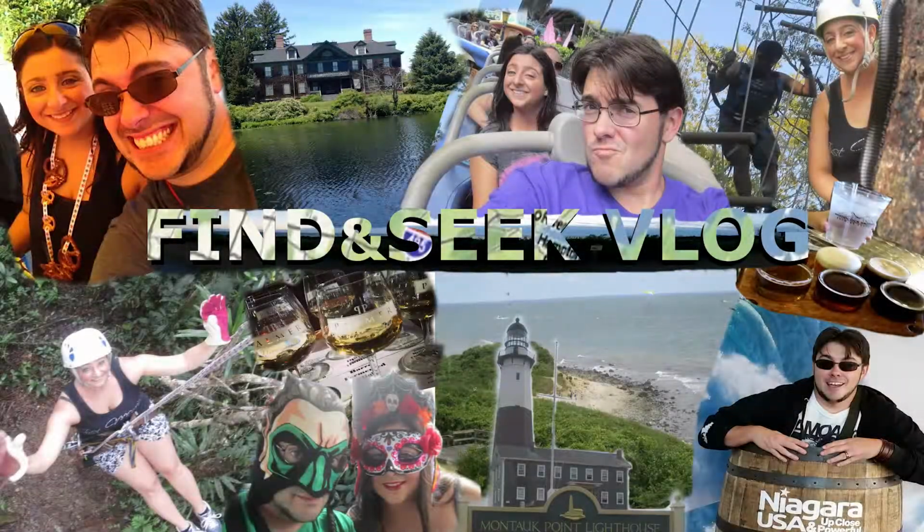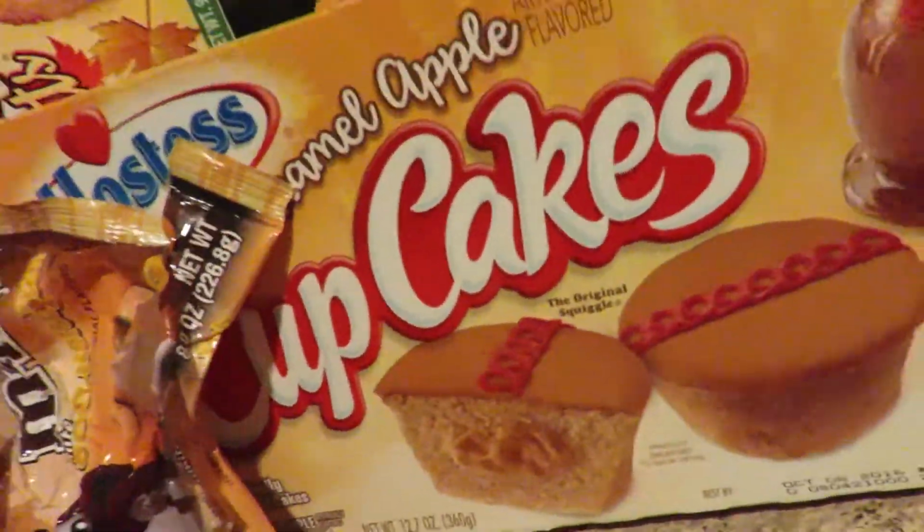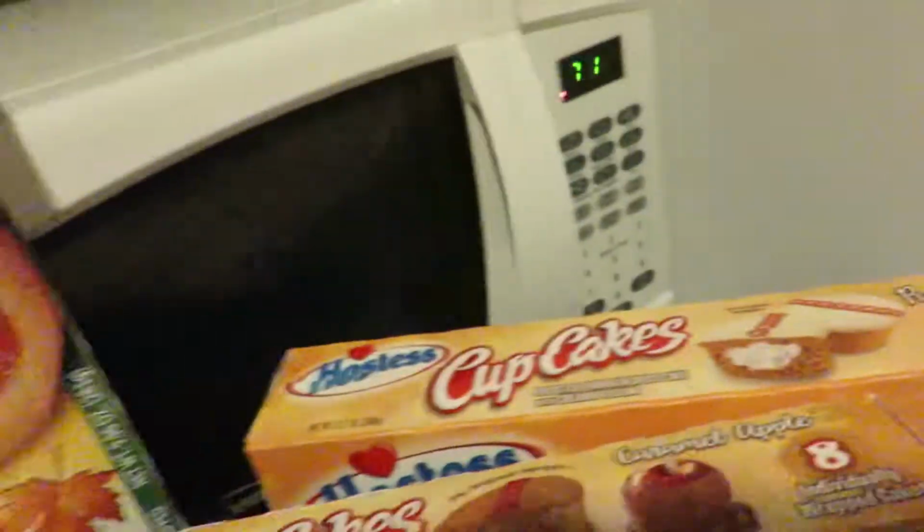Oh, look! Pumpkin stuff. There is caramel apple and butterscotch. Oh, butterscotch. Butterscotch M&M's. So it's not Pumpkin All the Things, even though mostly pumpkin. Caramel apple, Hostess cupcakes.